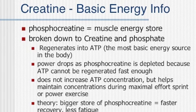Some basic information about how creatine works. Phosphocreatine equates to muscle energy storage. It's broken down into creatine and phosphate. This regenerates into ATP, adenosine triphosphate. This is the most basic energy source in the body. Power drops as phosphocreatine is depleted because the ATP, the basic energy source, cannot be regenerated fast enough. It does not increase ATP concentration, but it helps maintain a steady state during maximal effort sprint or power exercises.